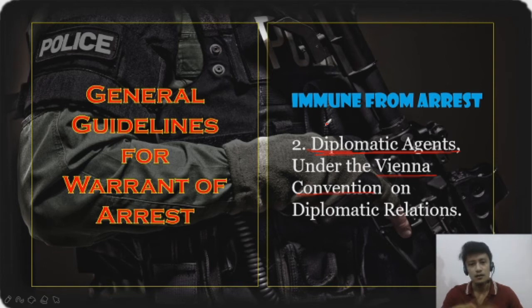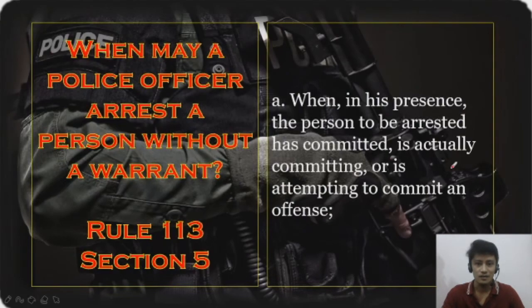Philippines, okay, in that certain country, magkukos yan ng away, or magkukos yan ng konting away until such time baka maging gera na yan. Okay, so that is the reason maybe we have this kind of condition that they are immune from arrest.